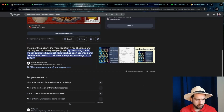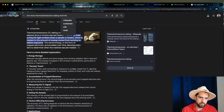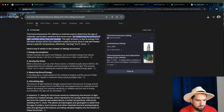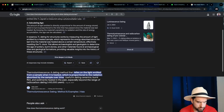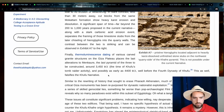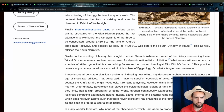Okay, I think the idea is that it works when dating structures. I don't really know the details, but I see it's useful in dating ceramics, burnt flint, and sediments. Basically, if something has been heated in the past, you can get a sense of when it was heated by thermoluminescence dating. So, still a little fuzzy on the details here, but I'm going to move on.